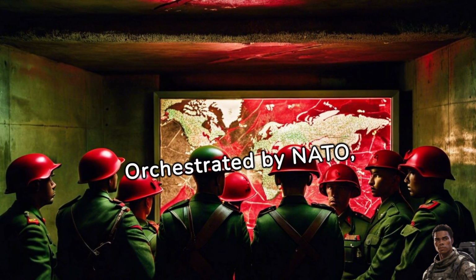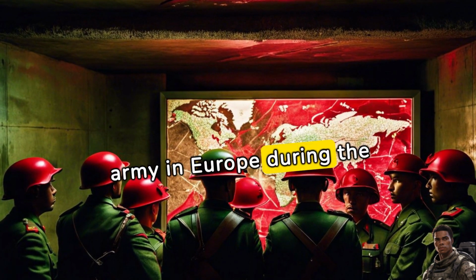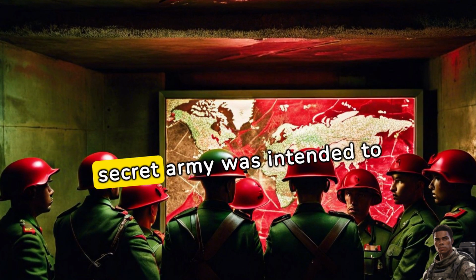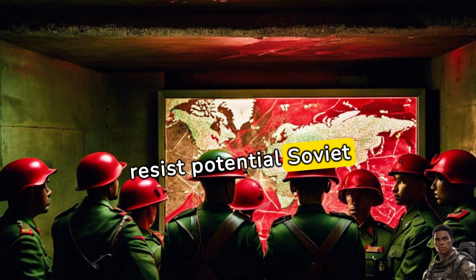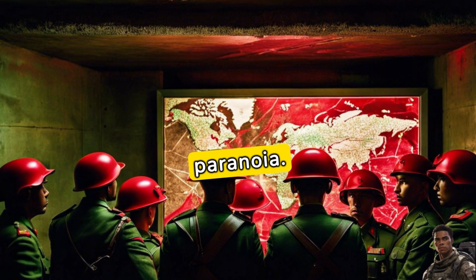A less-known chapter of post-war strategy was Operation Gladio. Orchestrated by NATO, this operation involved maintaining a covert stay-behind army in Europe during the Cold War. The secret army was intended to resist potential Soviet invasions or influence, revealing the extent of Cold War paranoia.